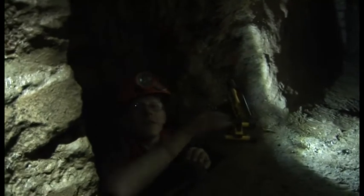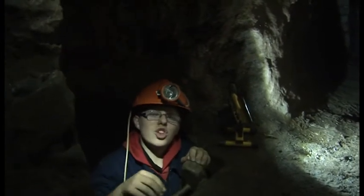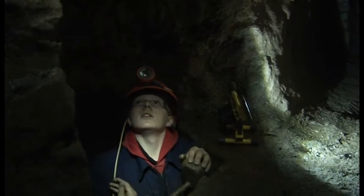The mine is back to front, you see. The nearer the surface you are, the older it gets. And the further down you go, the newer it is.